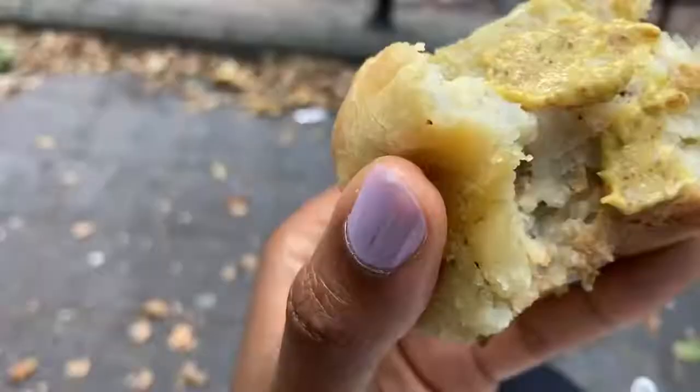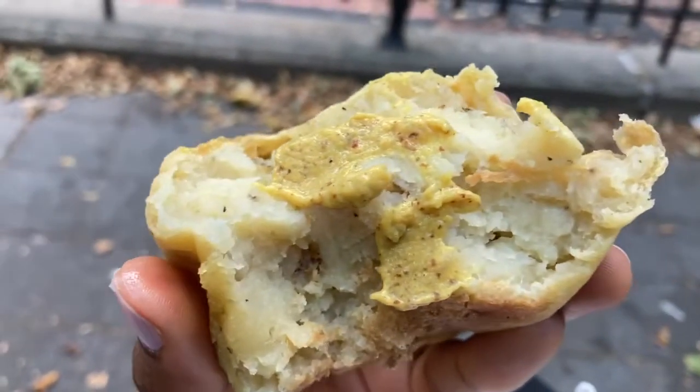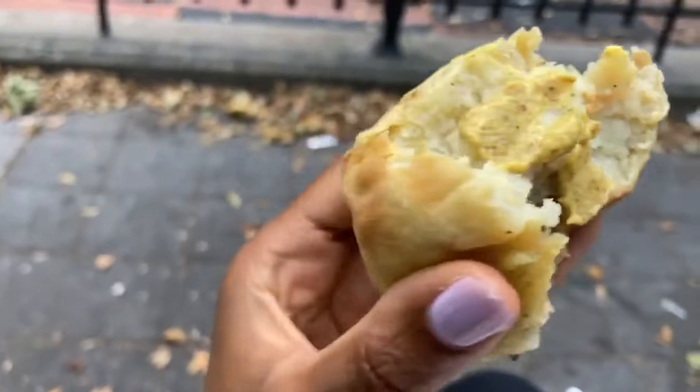You know what? Done with the fork and the knife. It's time to really take a bite. Oh my gosh. It's better this way. Just everything about it, you can see up close and personal with this knish. It's a big, delicious meal, a quick lunch break, packed into a beautiful little bundle of joy.